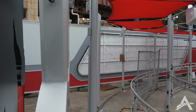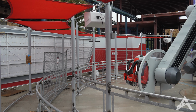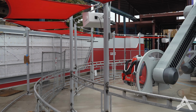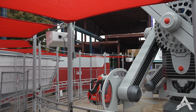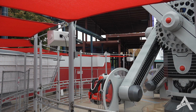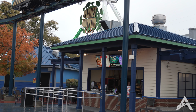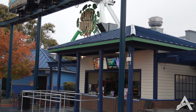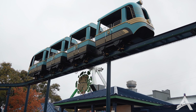And so there's kind of the back side of the sign. You can see the queue wraps around here, and then that themed wall piece is right behind that. And then, of course, towering in the back is the station for Metropolis Transit Authority. The other thing to point out is that Little Kids Cafe is officially now Planet Krypton Cafe, and they're serving up pizza. And just above that, you've got your other monorail train.